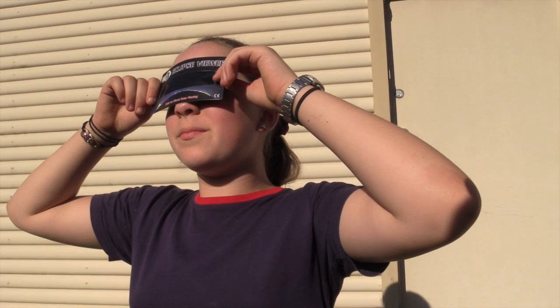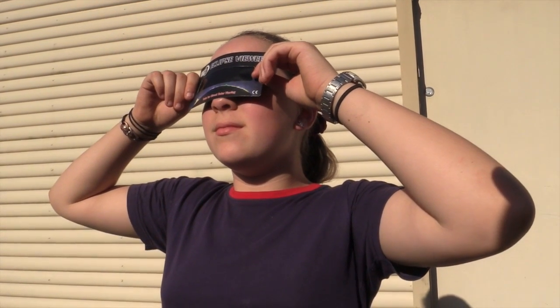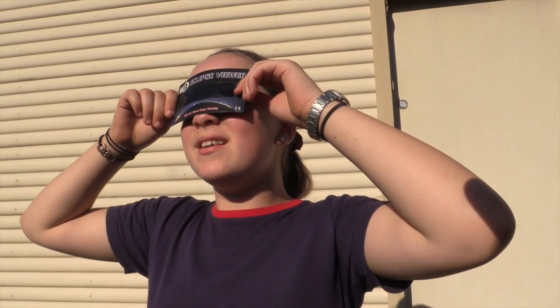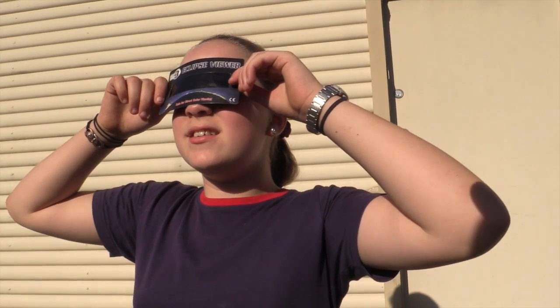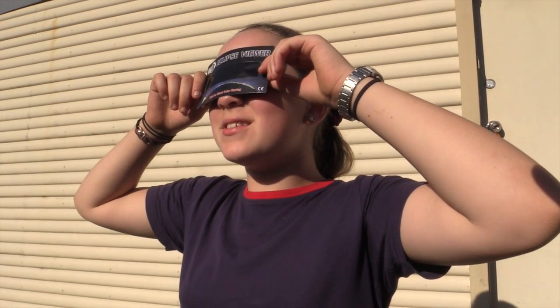Well, the black dot's so big, George. It's many times the size of the Earth. That's why you can see it. Awesome. It's just literally so big. It's bigger than planets. And I mean, the sun's pretty huge itself, but that sunspot, compared to other sunspots, it's massive, and that's why you can see it with the filtered naked eye. Awesome.